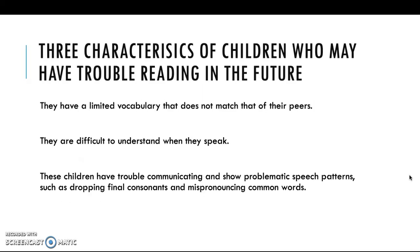3 characteristics of children who may have trouble reading in the future. They have limited vocabulary that does not match their peers. They are difficult to understand when they speak. These children have trouble communicating and show problematic speech patterns such as dropping final consonants and mispronouncing common words.